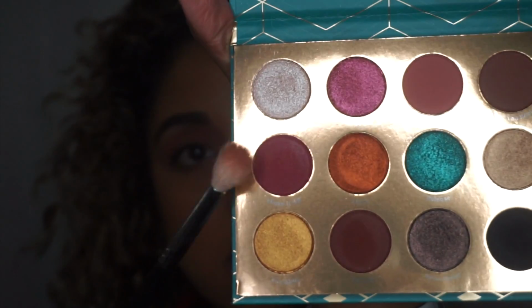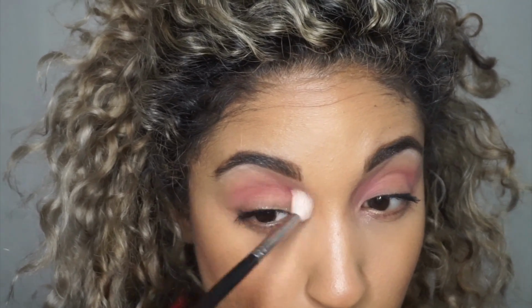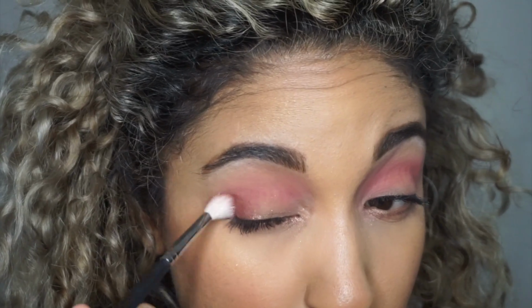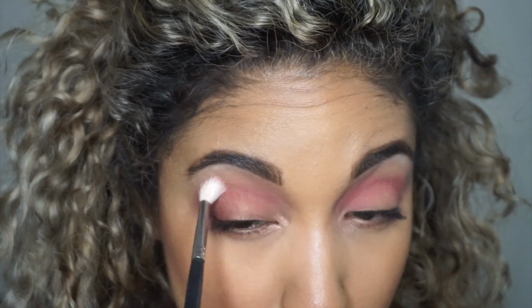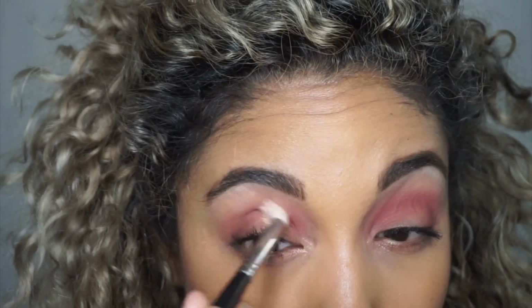And I did use the Morphe eyeshadow primer for this look, so I noticed that the shadows were performing a little patchy. I took the shade called Shake It Off and put that into my crease as well, and then I took the shade called Textual and I put that in my outer corner as well as into my crease with the Morphe M514 brush, and this is just to add a little bit more depth.